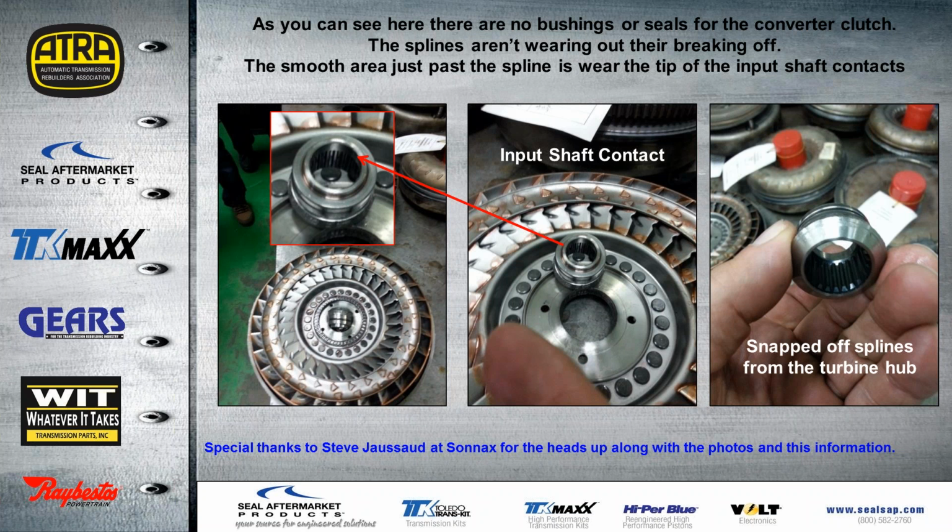What we're showing you here in the middle, on the left photo actually, is the blow up of where the tip of the shaft would come in, and that smooth area is where the tip of the shaft would actually seal against. Since they rotate in the same direction, there's no issue of metal to metal wear that way, but it has to have a good tight fit to have a good seal there. Now, as you can see in the middle here, the problem is not where the lines wear out from the shaft, but the actual tip just breaks off in the converter. This is a real common problem with these.